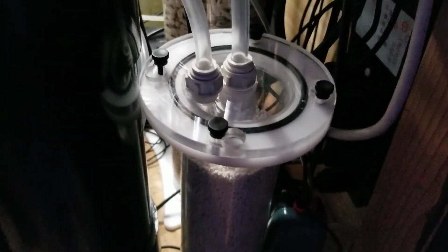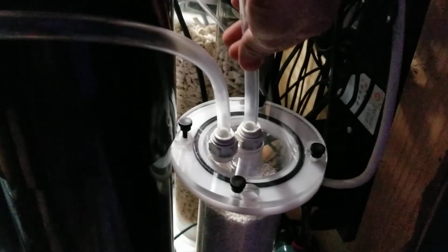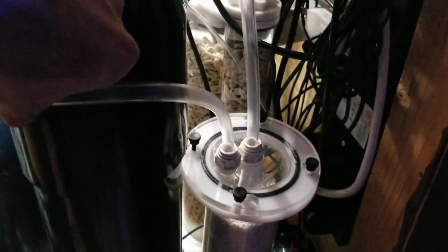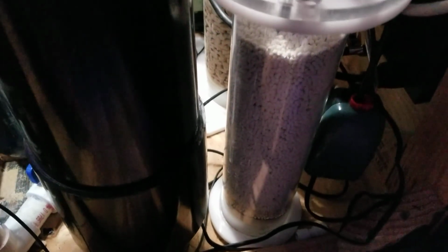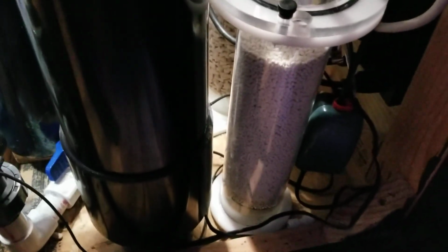So this is a media reactor, and I went ahead and put in the 1/2-inch quick connect fittings. So this is the tube from the outside, and then this is the tube that goes into the skimmer. I get about a week's worth on this media, and it's white and then turns purple. The camera's showing it might look purple in the video, but I just changed it. It's white, but it's very clear when it turns.